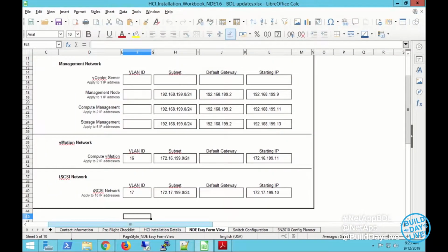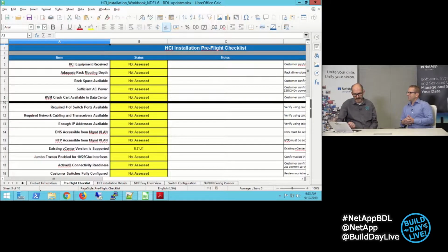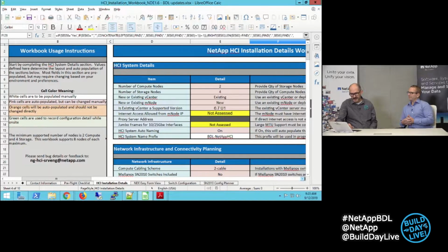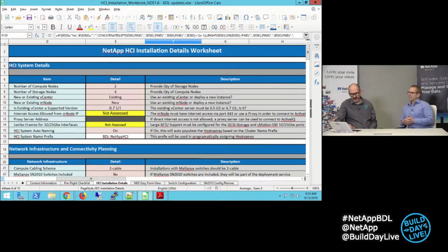And then the result of that call is this Excel spreadsheet that I've actually got open in LibreOffice here, where there's a whole checklist of things to look at as you're validating. Presumably during that call, you're sitting there filling this out, making sure that the data is collected, that we've checked all the right things, and that you've moved on then to the installation details page, where we can actually start to see how everything is going to be configured for the customer.